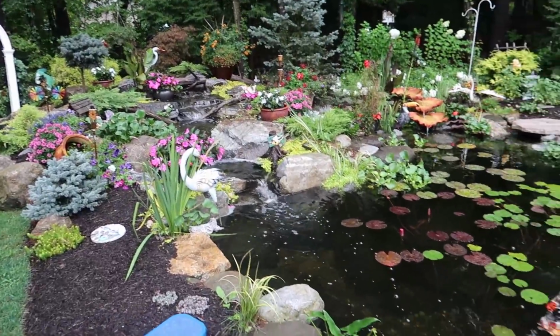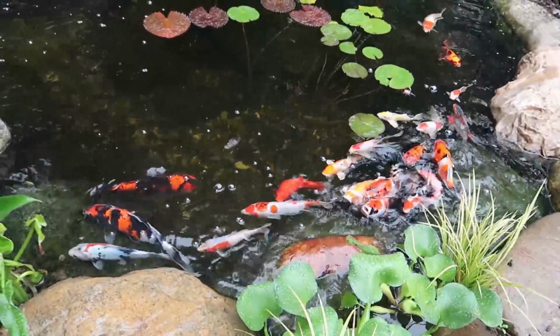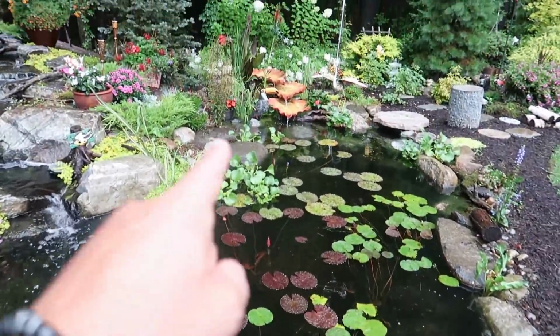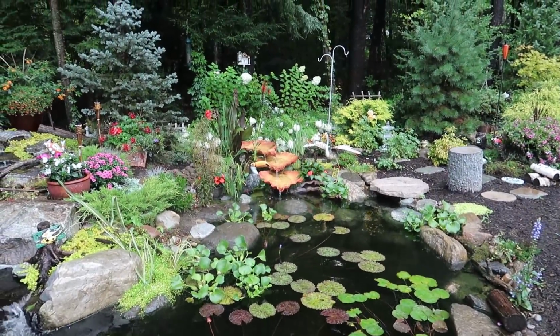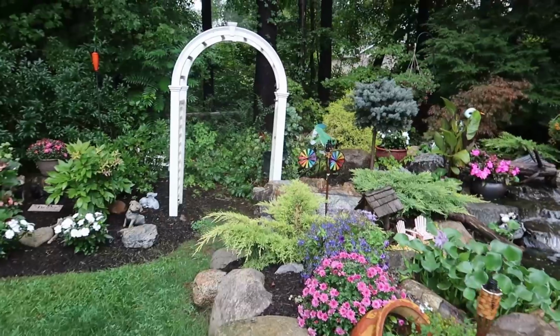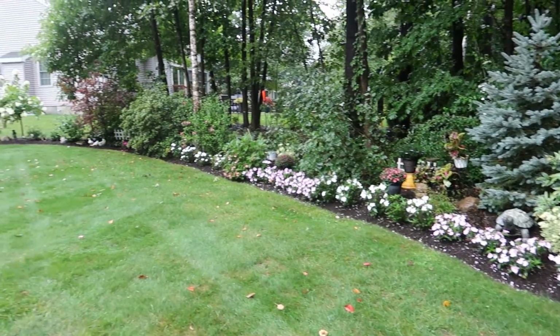I just walked up here and look at these fish. I think they know the ritual. They can hear the footsteps coming walking in. That's a tropical water lily right there. Those are really cool. I haven't seen those before. A little fountain. He's got a toucan there. Boy, he's got a lot of different little decorations, and I think the whole garden is just absolutely gorgeous.